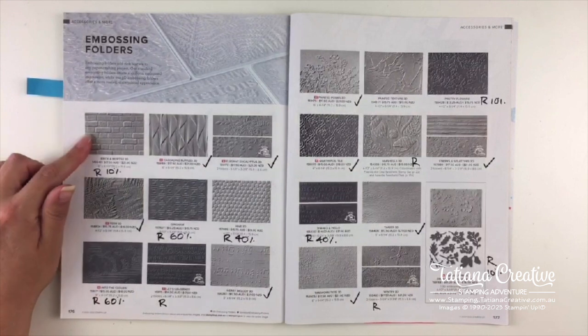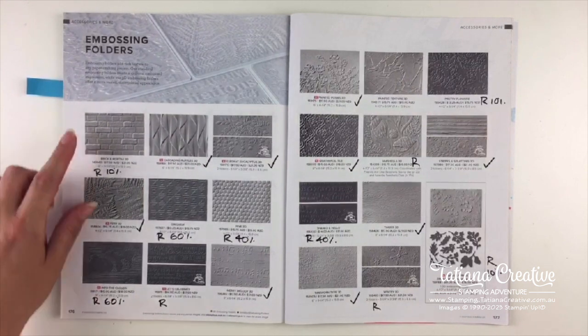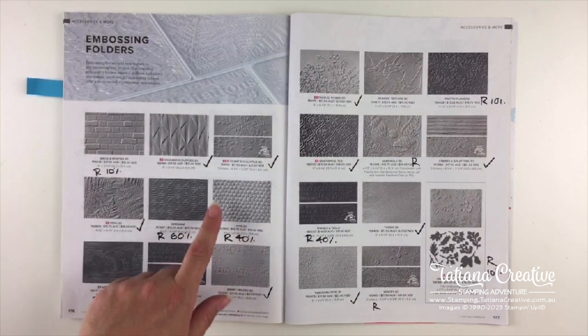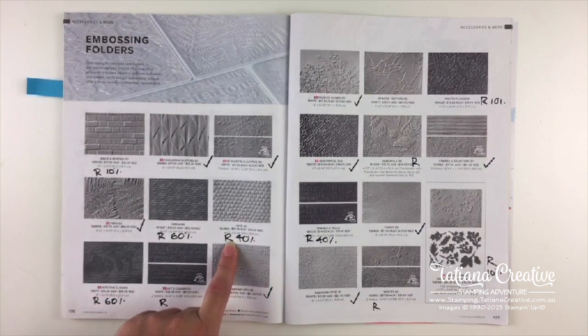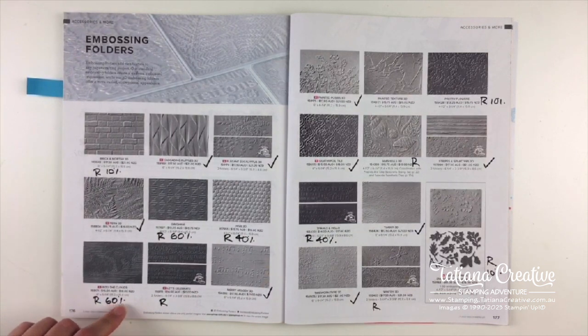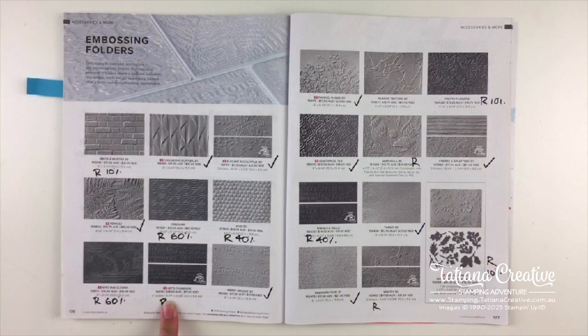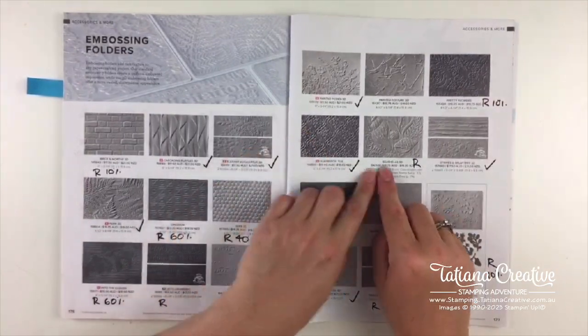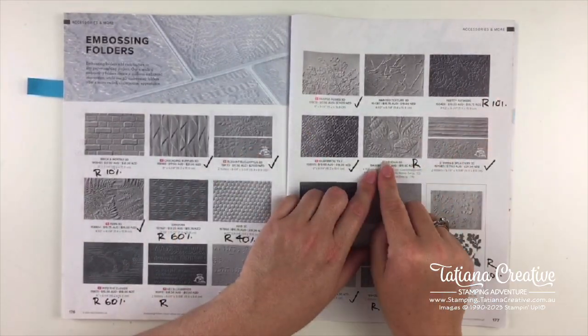Embossing folders, bricks and mortar will be 10% off. Gingham retiring 60% off. Hive 3D embossing folder retiring with 40% off. Into the Clouds retiring 60% off. This is the Let's Celebrate is also retiring. Pretty Flowers will be 10% off when it retires, or starts on the last chance.